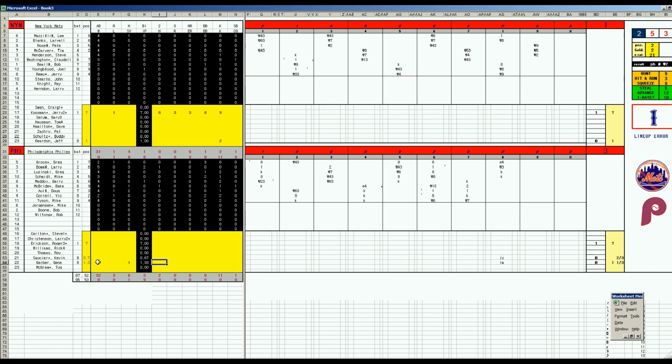Coming in and facing Mazzilli, giving up a single. Soche got both of his batters out. Erickson gave you 7 decent innings and some batters, giving up just the 3 hits. A run in the 2nd inning was it. A walk and 2 strikeouts. There's your box.